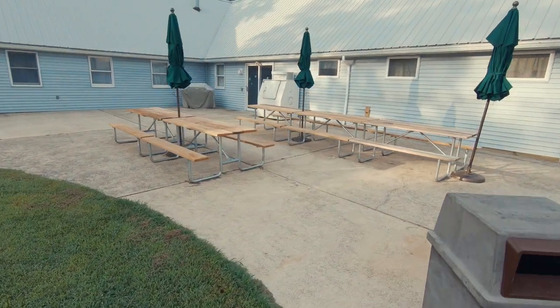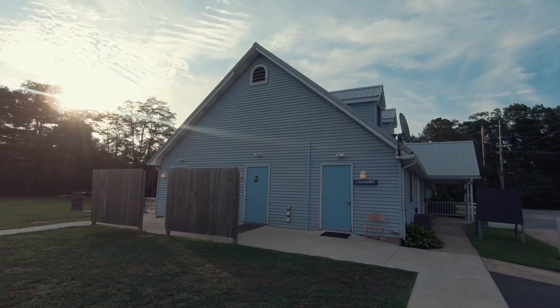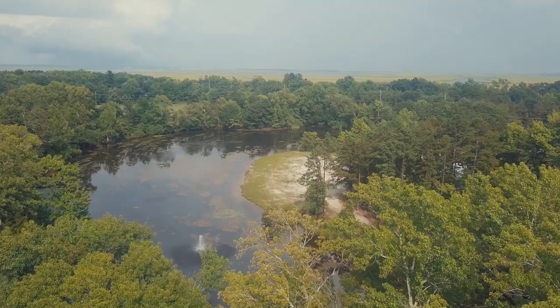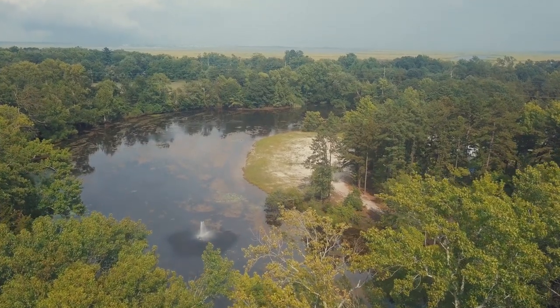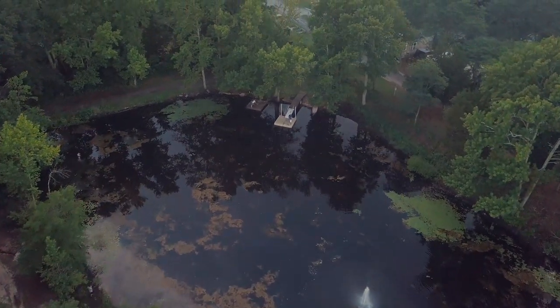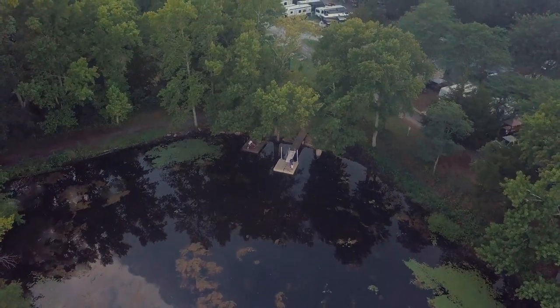Oh, and the store. They do not have a convenience store here. They do sell ice sodas and some ice creams, not a big selection. Pretty small. They do have a laundry facility. They sell propane. They have a lake, small, for fishing only. Trust me, you don't want to swim in there. If you come in the summer, make sure you have your bug spray because the mosquitoes here are outrageous.